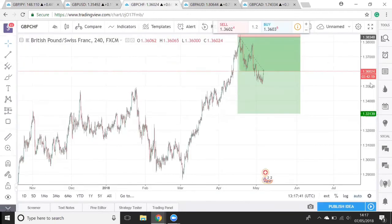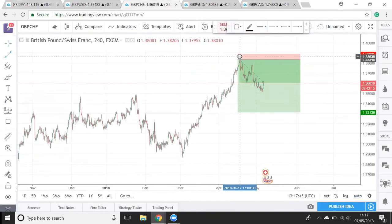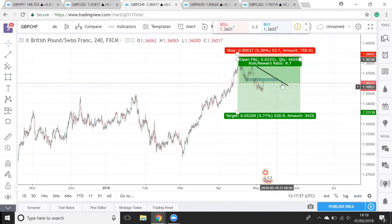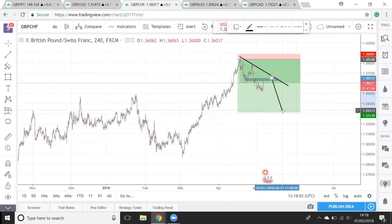Great British Pound CHF, we're in sells currently at 230 pips. I wanted to see another high, another touch of the trend line. I think we're going to get a bit of consolidation. We're going to consolidate in this area. Once we get to the trend line, I think we're going to have a nice drop to TP.